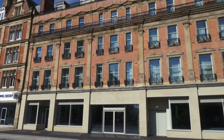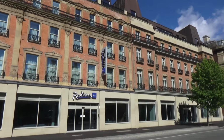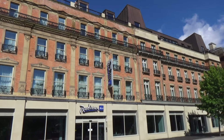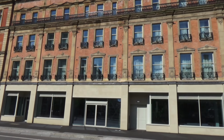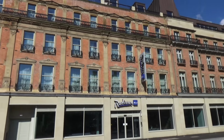So I'm back out to document what I think is now the completed Heart of the City 2 project in Sheffield. It's a beautiful day. I've got a lot more information than my previous video, which I'll delete once I've uploaded this. But it's cost £470 million for Heart of the City 2 in Sheffield city centre.